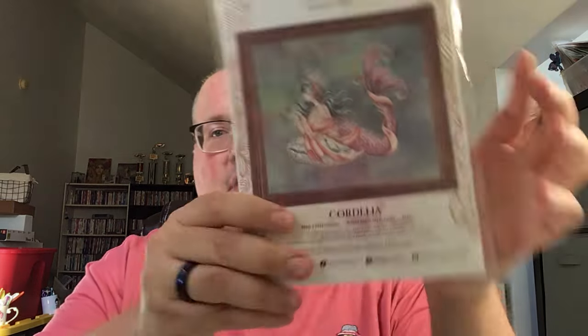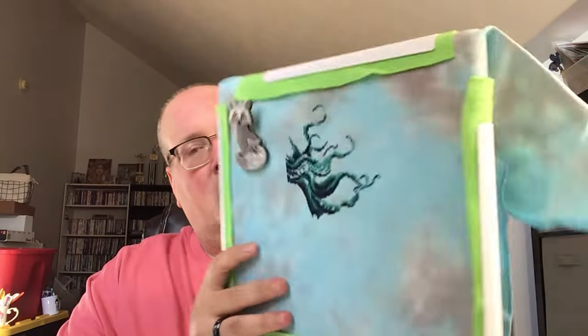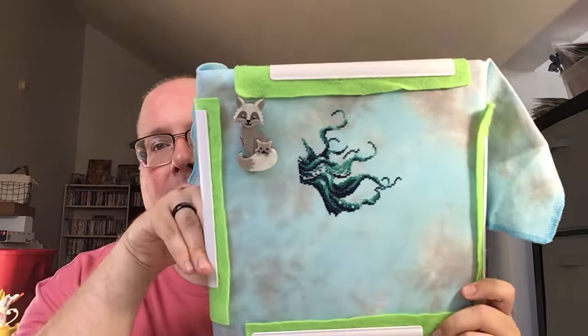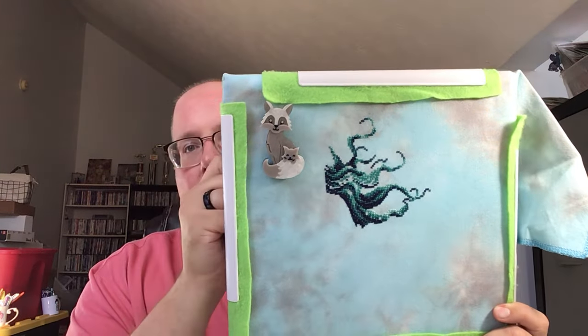So I'm gonna show you guys next my works in progress, because I have a lot of haul to show. So first, this was a new start. This is Cordelia from Bella Filipina. And I started this. The fabric is Earth from Be Stitch Me. It's a 32 count Lugana.